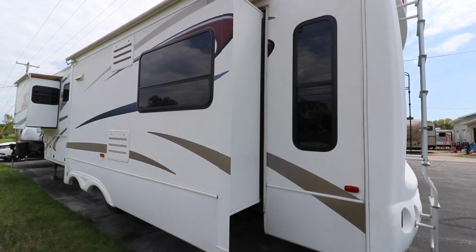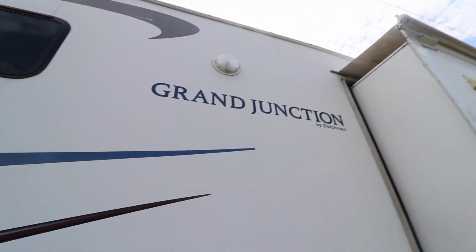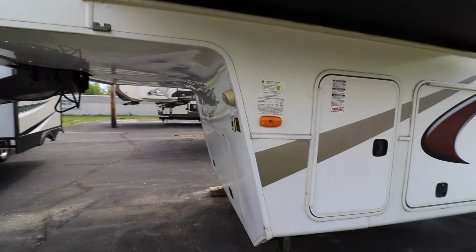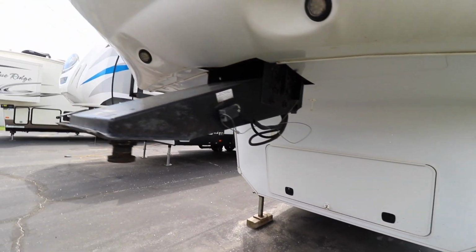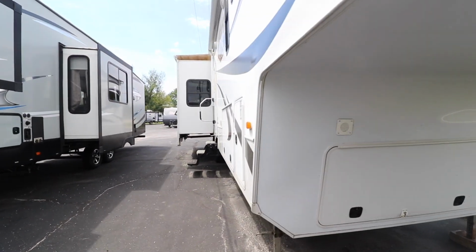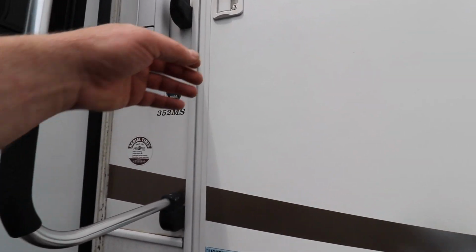All the graphics are in real good shape on this for being a 2011. Just really nice looking graphics. Get a good shot of everything. Does have power rear stabilizing jacks in the back. Some LED docking lights up front here. This Grand Junction is 38 foot long and weighs 12,051 pounds unloaded. Double air conditioning, front and back as well.